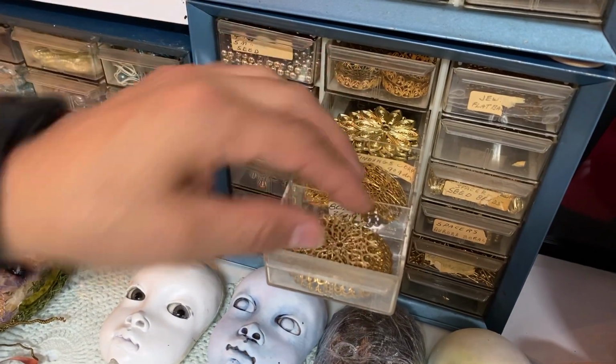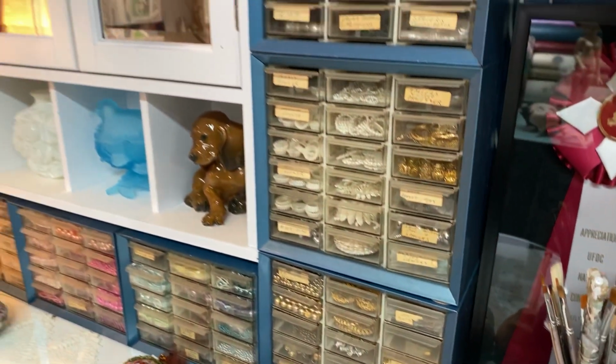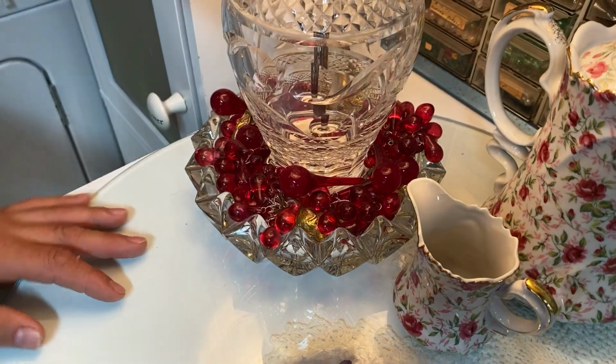Oh, yes. So everything here is antique. It's all about the vintage embellishment. Definitely. Antique and vintage embellishment. Yes. All of this is glass. All of these are hand-blown glass beads, so in case I need that, in the meantime, it just serves decorative purposes.